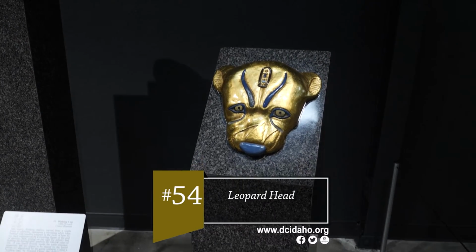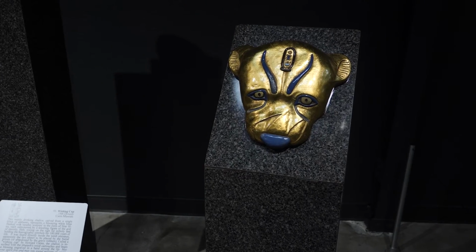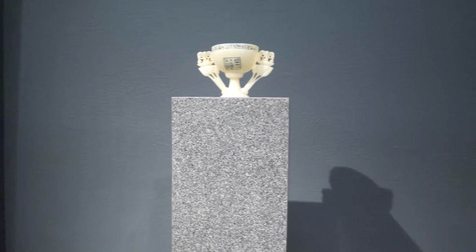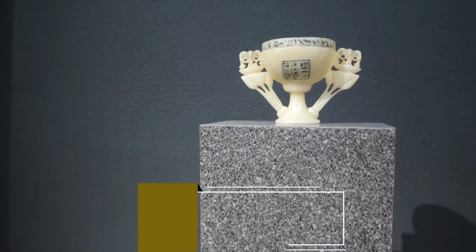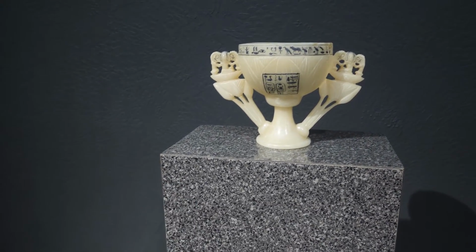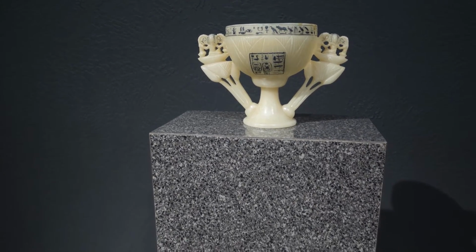This ornamental gold head was found on a leopard skin in the antechamber. There's wood overlaid with gold and glass on quartz. Carved in delicate low relief around its surface, an inscription refers to him as Beloved of Ammon, Lord of the thrones of the two lands and Lord of heaven. Howard Carter called it the Wishing Cup.